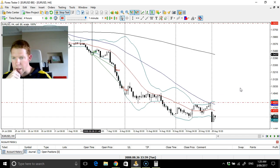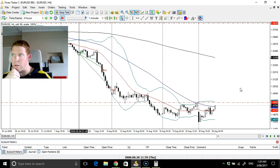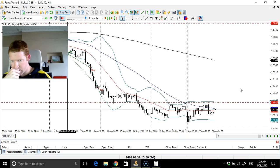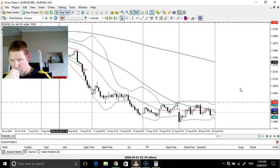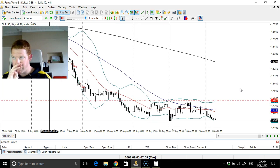That's a gap. It's a gap. We'll close that gap. That wouldn't have even triggered, so. It's a little concerning how it's just holding this sideways price action. That's not the best sign.